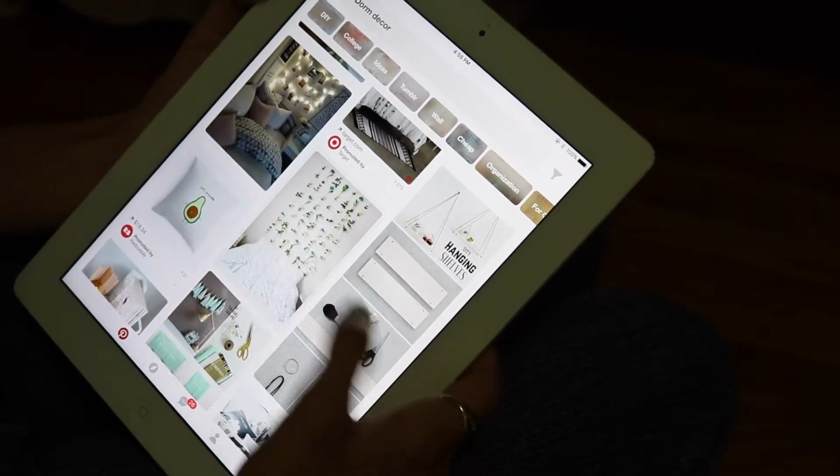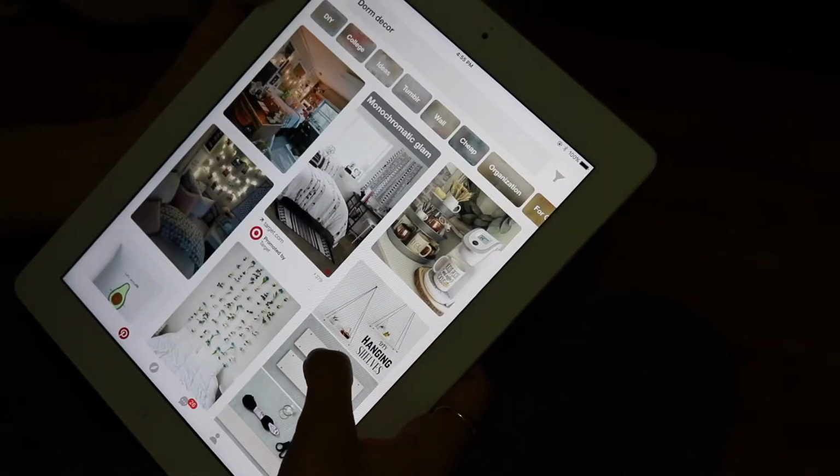Maybe look through magazines too. You could also create a collage or a vision board. Your dorm theme isn't the most important thing in college, but you're going to be living there every single day, and I think it's important that it looks like you and it just has your personality in it and it makes you happy every time you go back to your room.